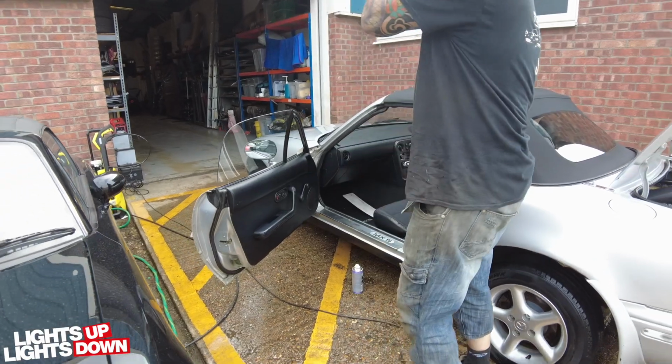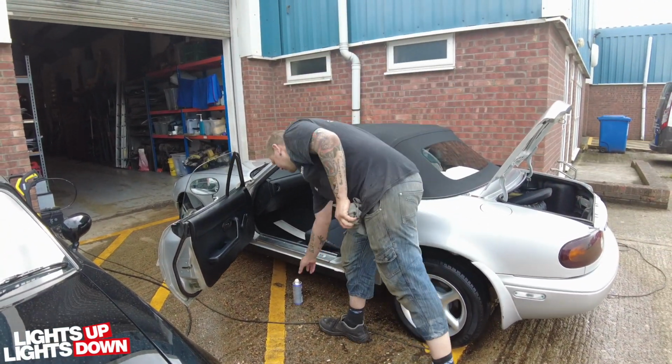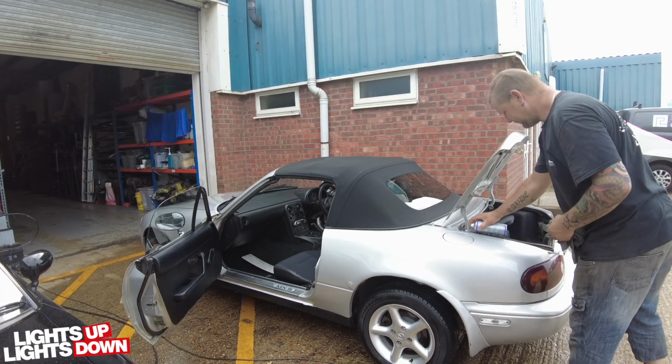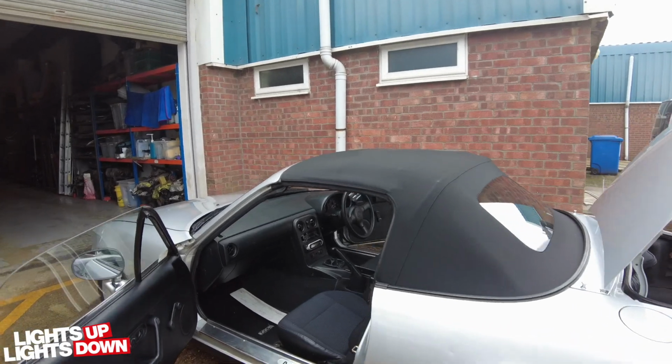Just giving this one a bit of a clean up. This is that silver one that we are going to sell. So I think there's someone coming to look at it on Saturday. They may or may not have it, or they might even turn up. If they don't, it'll go on the website. So that'll be coming up, potentially coming up soon.